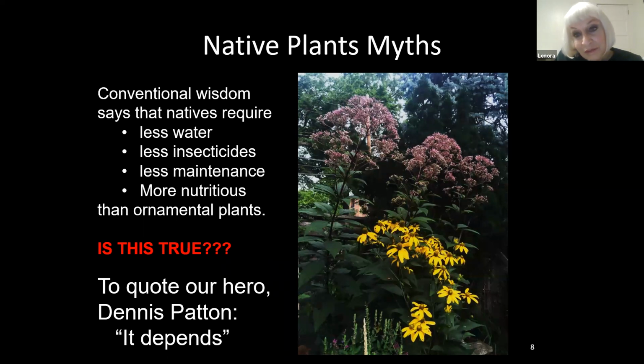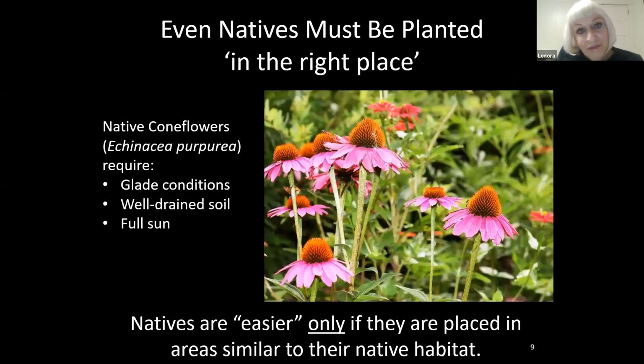Is this true? Sometimes. To quote my hero, Dennis, you are my hero. It depends. It depends entirely on the plant and on the surroundings that you put it in. So even for natives, we have to remember our master gardener mantra: right plant, right place, right place, right plant. Plants know what they need. And just because you want them to act differently or need different requirements, they are not going to change.